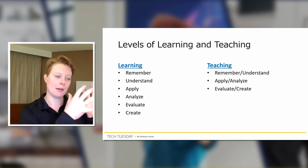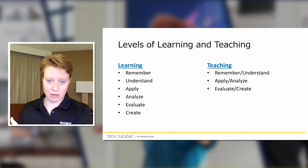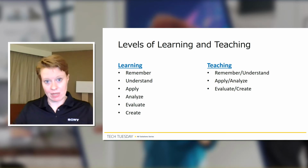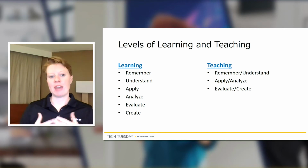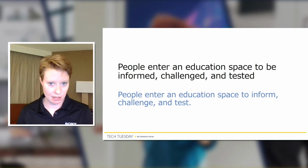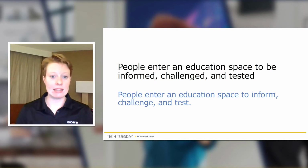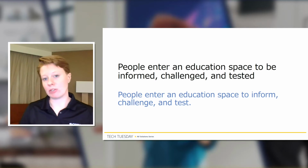You have different areas of education, right? Business, science. In my industry, I had a theater production area, or my university had a theater environment. Regardless, the idea of learning those takeaways is still a methodology that can be understood, and that is through these levels of learning and teaching. So that provides us the background for the takeaway, which is people enter an education space to be informed, challenged, and tested. People also enter an education space to inform, to challenge, and to test. So it's important to understand why we are in this market and why we are actually wanting to create spaces that allow these people to do their goal.